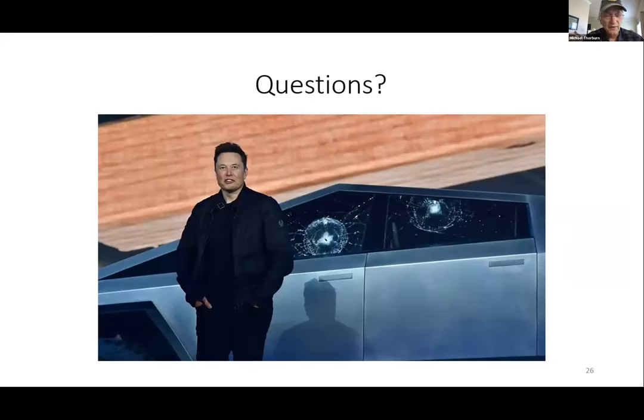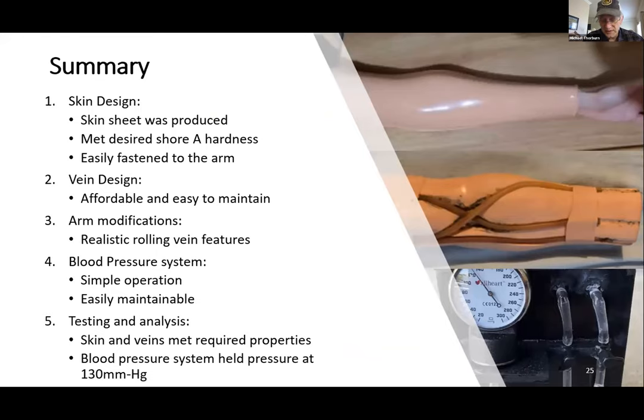Okay, let me ask another then. At the very beginning, you indicated that one of the problems you had with the current skin type was that once a hole was punctured in it, you could still see the hole, and that would allow subsequent students to have some idea about where to stick a needle. But as I understand your presentation, you're keeping the same skin material. Is that correct? The current system is just a regular base silicone.